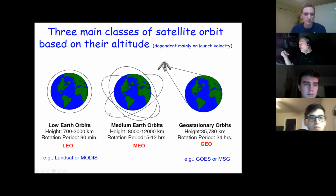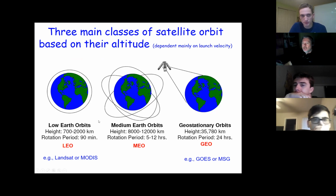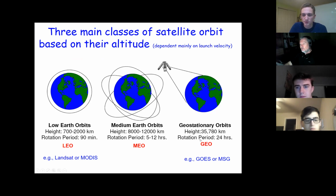We think very often in simplistic ways when we talk about satellites and remote sensing, we think about their orbits. And their orbit, if you know anything about orbital mechanics, there's just two parameters. It's the altitude, which is related to the launch velocity, and the inclination. And for environmental remote sensing, looking at the Earth's surface for environmental reasons, we do it from LEO, low Earth orbit, and geostationary, which is a very specific orbit. And the one in the middle, MEO, that's really military satellites, which we don't have time to talk about.